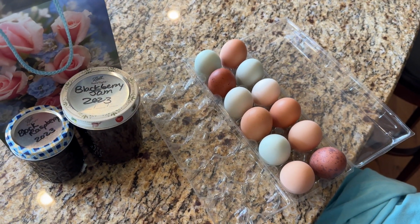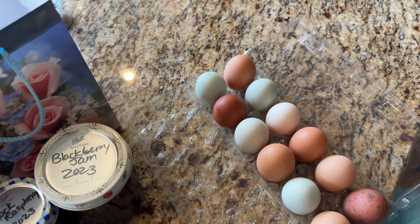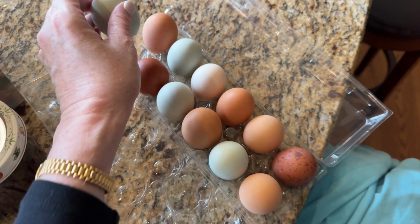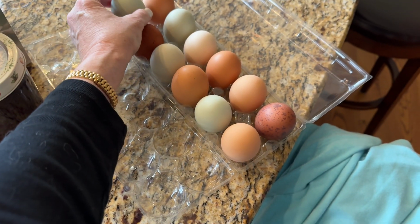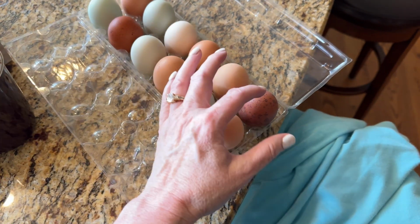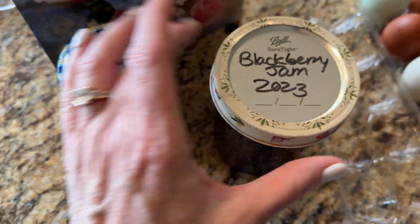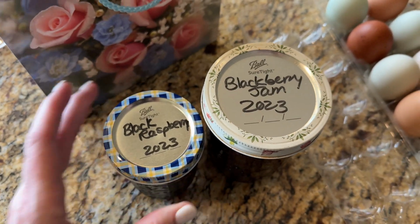Organic Gal brought me some beautiful little gifts here. Look at these eggs from her chickens. Oh, can you see how beautiful these colors are? Wow, love this. Excited to try these. And she said these are called chocolate eggs. Oh, how exciting is that? Blackberry jam and some black raspberry jam, homemade.